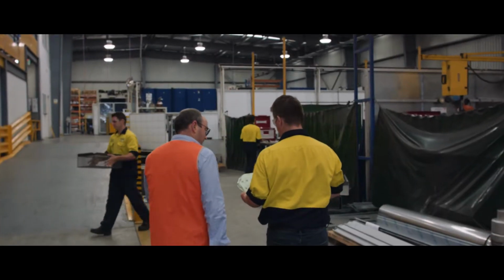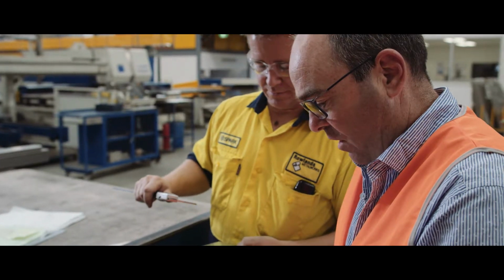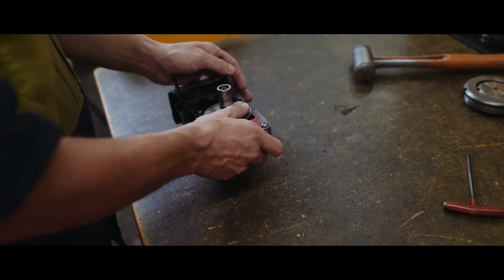Rowlands Metalworks has made sheet metal products for over 60 years. We manufacture product in steel, stainless steel and aluminium for industries such as health, transport, food service and the defence sector, and we have experience in exporting our products around the world.